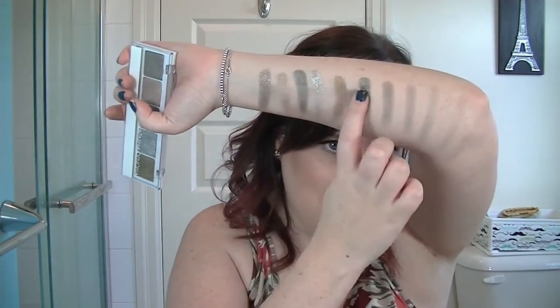I'm gonna get sparkles all over my boobs because my boobs are in the way. Like, I'm telling you, these are amazing. Oh, that was actually really fun to do. I will say, absolutely, they have fallout.